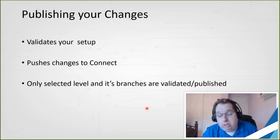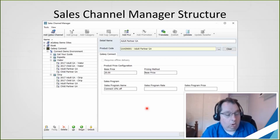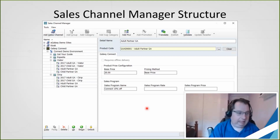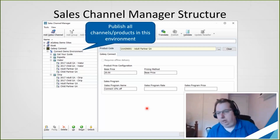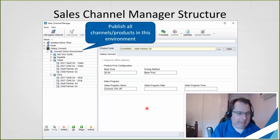One thing to remember is, just like your web store, when you publish, you're only publishing that selected level, meaning your sales channel, your environment, your distributor, or that product, and whatever it contains. So again, if I select the environment, every distributor, in my case, Get Your Guide, Expedia, Viator, and Ctrip, all of them will have their data pushed up. They will all get updated.